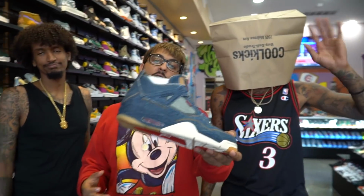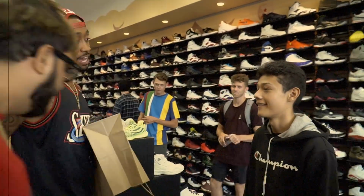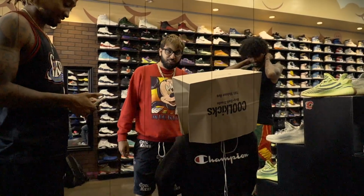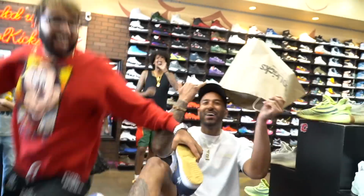Guess the shoe and we'll buy it. Anyone out there, put it back over your head. We're gonna give you a shoe behind your back and you have 35 seconds to tell us which shoe it is. Jordan 1. Okay, which kind? We got a winner! We got a winner!